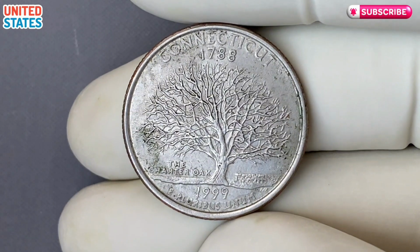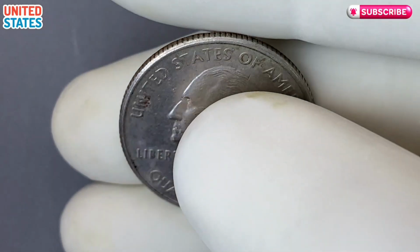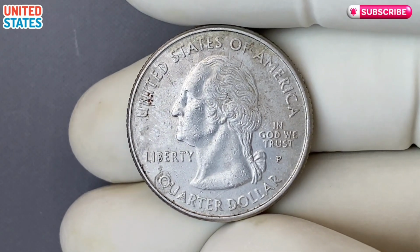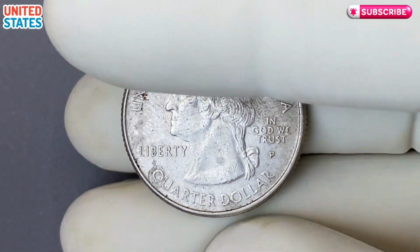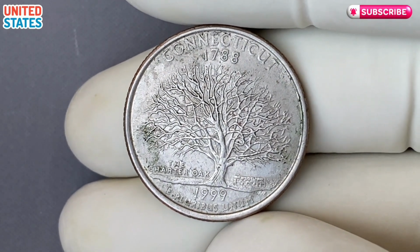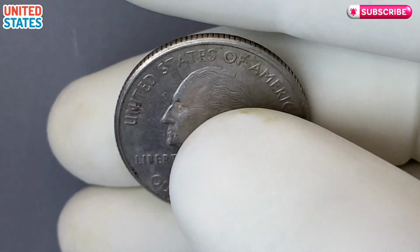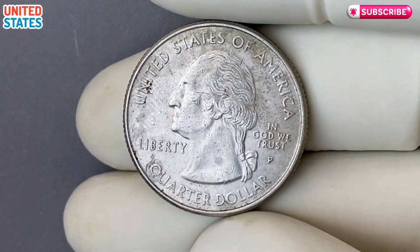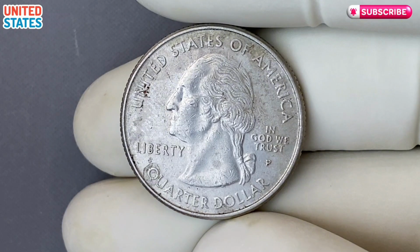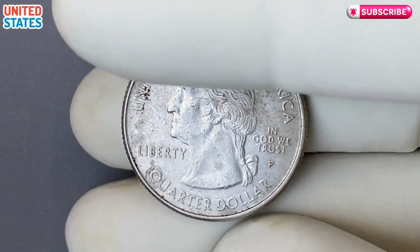Let's talk about the design first. The reverse side of the 1999 Connecticut quarter displays an image that represents one of the state's most iconic symbols, the charter oak. The design was chosen because of the tree's historical significance in Connecticut. The charter oak was a massive white oak tree in Hartford, where, in 1687, the colony's royal charter was hidden from the British authorities. This act of defiance became a symbol of freedom and independence for the people of Connecticut. It's one of the most memorable moments in the state's early history, and the tree itself became a symbol of the strength and unity of the people.